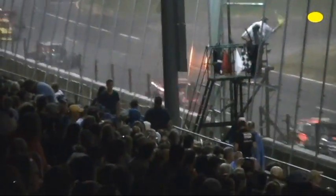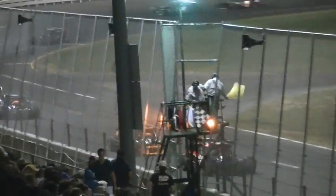Let's see what happens as they come out of turn number 2. They are hub to hub. Once again, a battle for the lead on the back straightaway. The Rocco side by side with Pennick trying to work the inside himself. Latches himself to the rear bumper. Frank Rocco trying to get underneath Keith Rocco while the yellow comes out. Tommy Membrino spins the 00 right at the start-finish line just as the halfway mark was about to be issued. So 49 shows as they cross the stripe just about to the halfway point in the event.